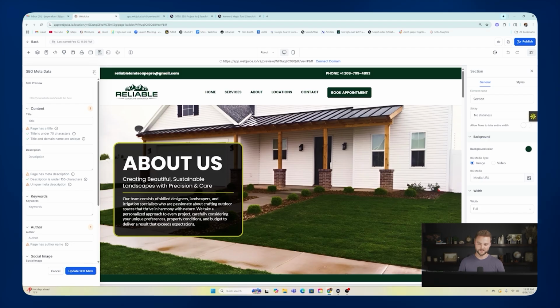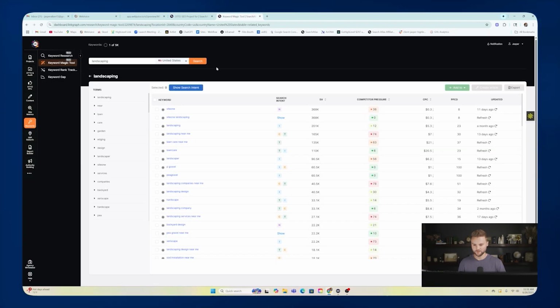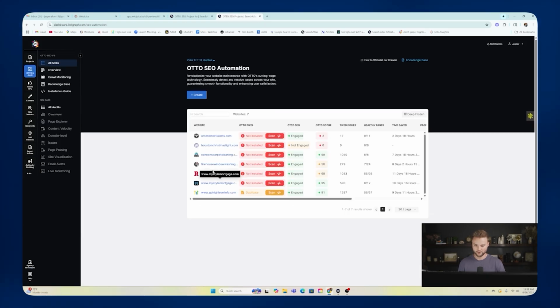Now for the off-page SEO I mentioned earlier, we can also do that using a tool called Search Atlas, where I was showing you the keyword research before. They have this really cool tool. It's called Auto, and there's some sort of bug right now. It's saying it's not installed, but these are all engaged and installed.